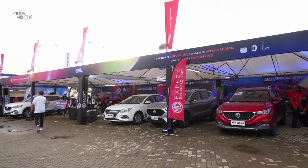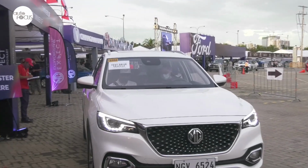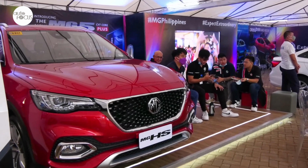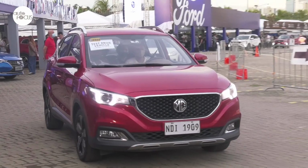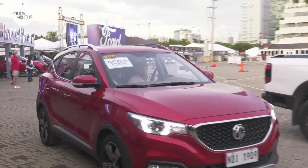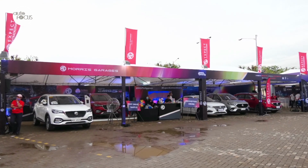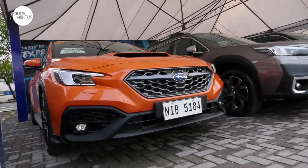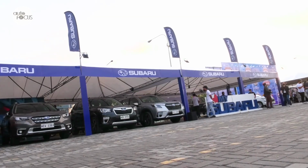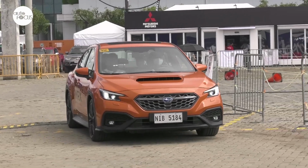MG Motor showcased its edgy crossovers, the MG ZS and the HS, which also provided a lot of seat time for would-be buyers and just plain auto enthusiasts. The Subaru WRX proved irresistible to enthusiasts, so was the XV. Many wanted to experience Subaru's renowned boxer engines with symmetrical all-wheel drive tech.